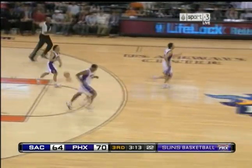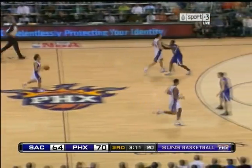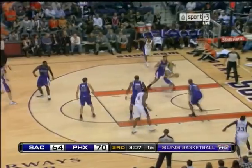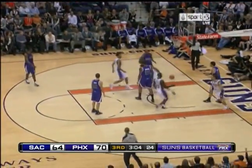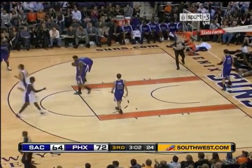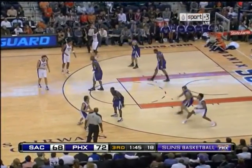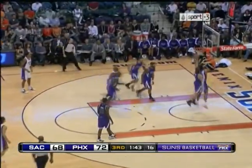Cousins struggling at the free throw line. He's 0 for 2 tonight. 70-64. They're back in the zone again, but the Suns this time penetrate. Wow, that's unbelievable. Nash is 4-point game. Nash outside now. Nash has been superb, but it's going to take a lot more.